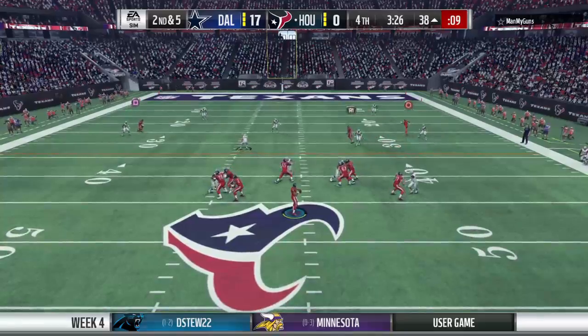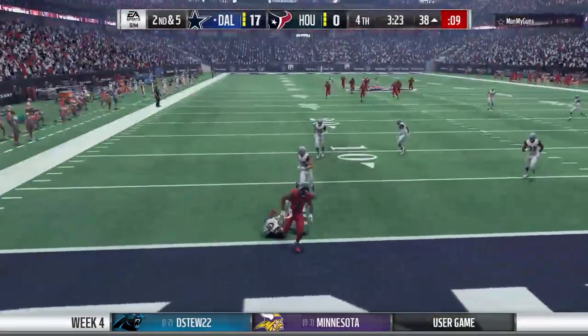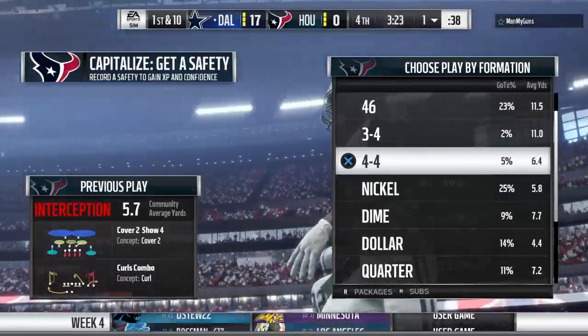From the gun, here's Watson. Going deep this time for Miller. Oh, and a bad throw there. It's intercepted. Chidobe Awuzie with a pick.